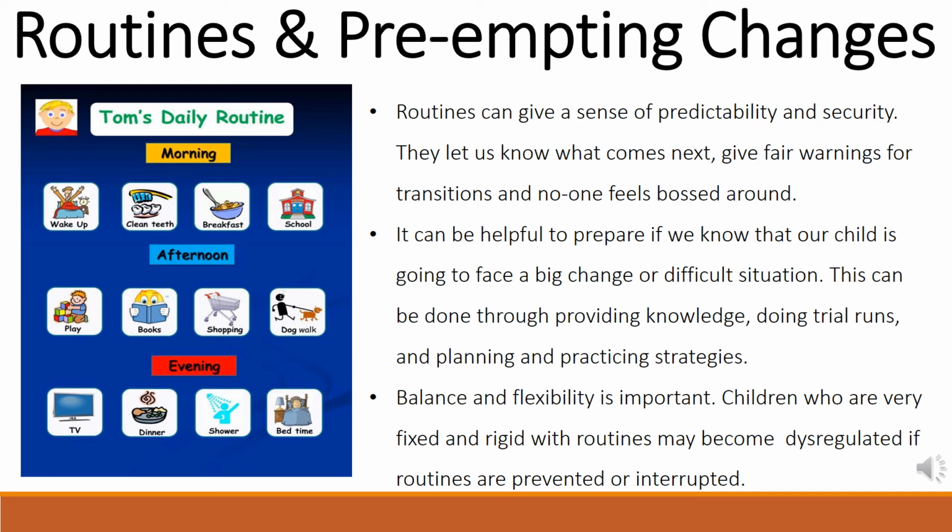Structure and routine also teach children how to constructively manage themselves and their environments. For example, children who come from chaotic homes where belongings are never put away might not learn that life can run more smoothly with a bit of organisation. Children who don't develop basic self care strategies, from grooming to food, might find it hard to take care of themselves as young adults. However, it is about balance too.